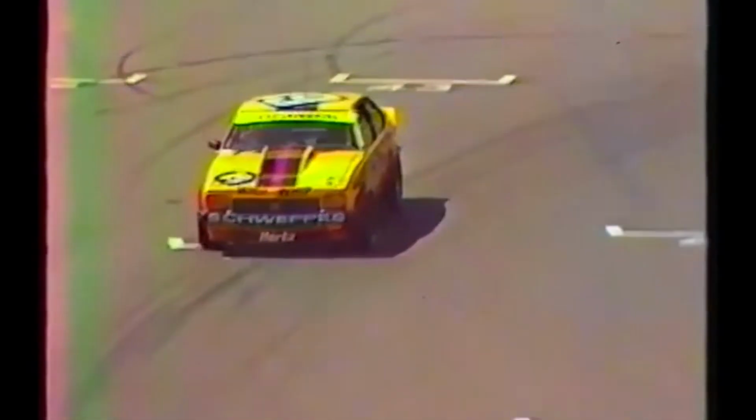Yeah, it was just a very obvious sign to the marshal. Oh, and he's done it again. Going to spin the car around. That's sort of the old Dick Emery frost free, isn't it?